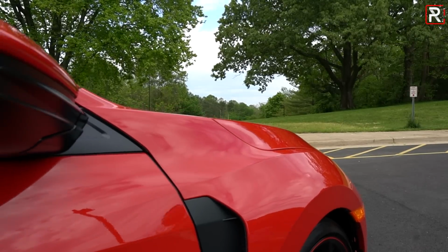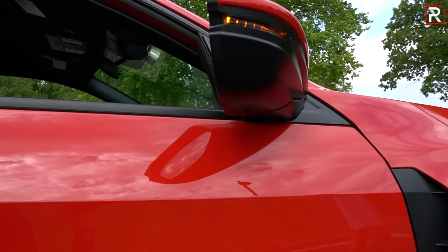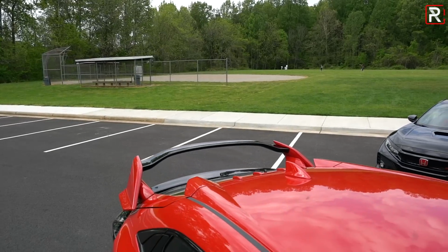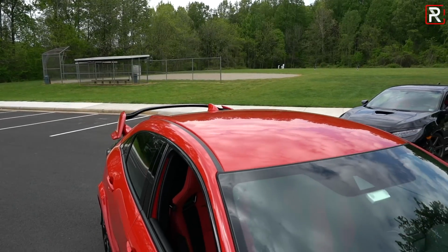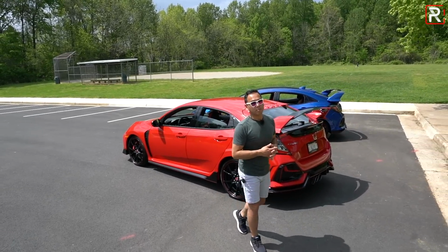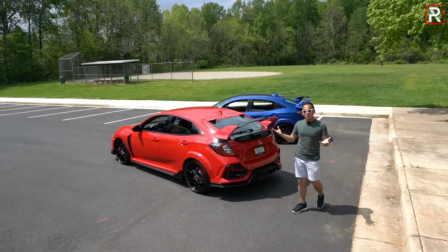Another new thing they added this year, there's now integrated turn signals in the side mirrors. These are also heated mirrors, which is also very nice. It kind of modernizes the look. Still no sunroof. I wish Honda would offer a sunroof. I also kind of wish they would offer a black painted roof. I think it'd be a really nice thing to kind of break up some of the body panels on this car, because as you know, the Type R is a very busy looking design, and some of you still don't like it.